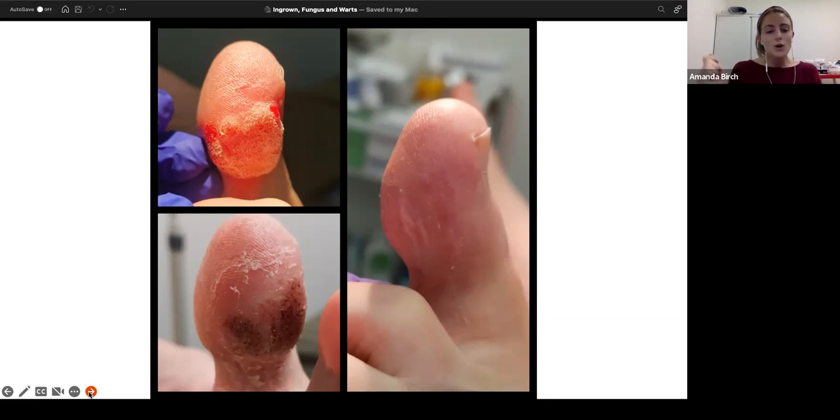So we pretty much, he was using the salicylic acid and I prescribed him the Aldera. And then he'd come in for debridement. I would just take down the excessive skin. I did silver nitrate. And honestly, 3 months later, he came back and it was gone. All the warts, I couldn't believe it. So great success with the Aldera.